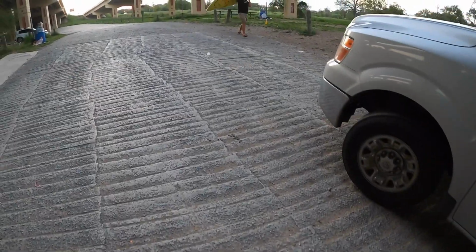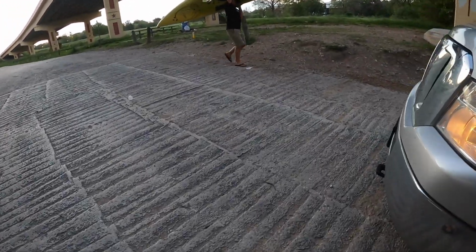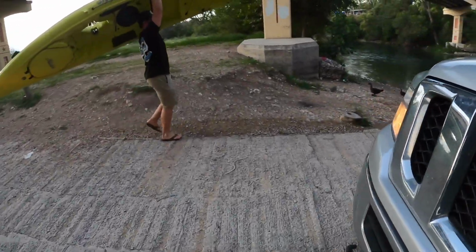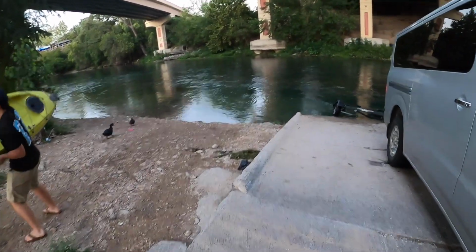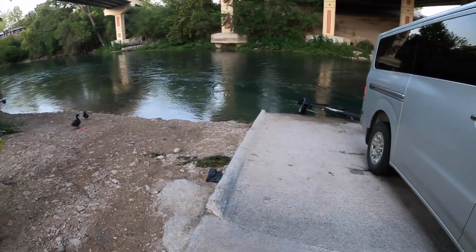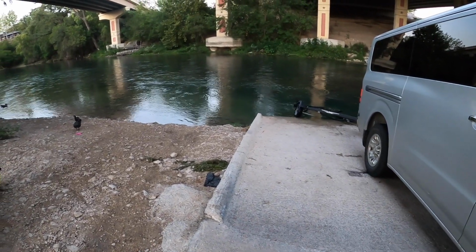This boat ramp is jacked. Oh, shit. It's like there's a 4 foot drop from the cement, and I'm a bit stuck.